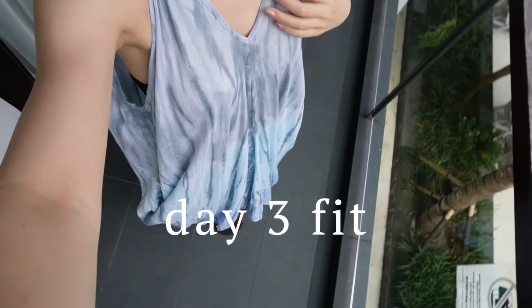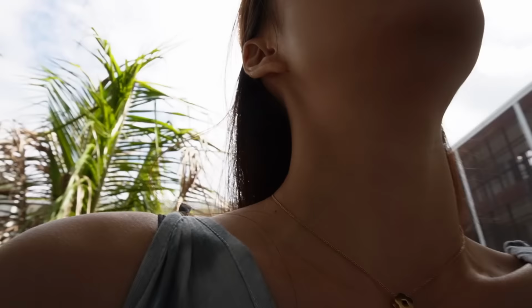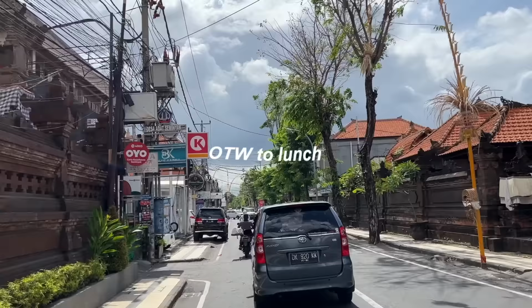So today I am wearing this tie-dye flowy dress that I bought at the market. We're going out to eat our lunch now. We woke up at like 10 o'clock. So late, but it's fine because we had a late night and a fun night. Okay, so what are you eating?